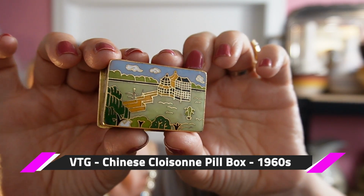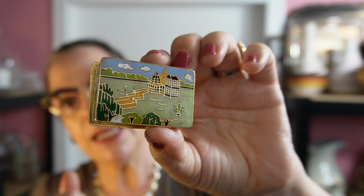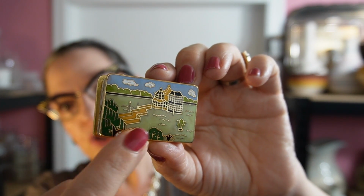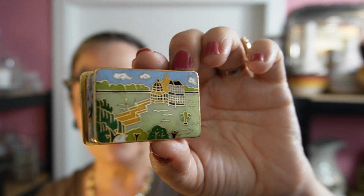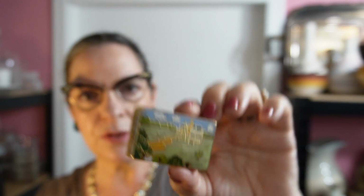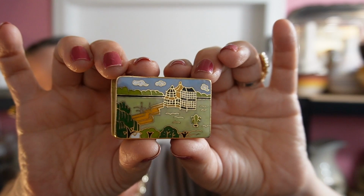So this is cloisonné, and basically what they do is that they take the base metal, the brass, right, and then they're going to solder all of the other brass that you see, and it's going to be raised by maybe less than an eighth of an inch, and then, because it's going to create little walls, they fill up the gaps with the enamel, with the color. So that's how they get the cloisonné.